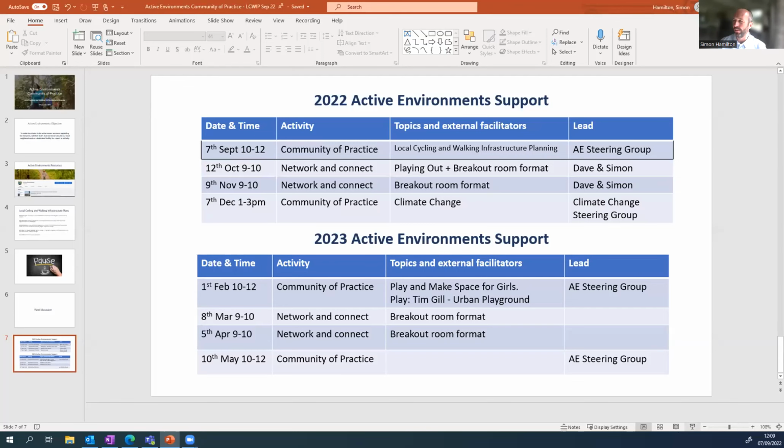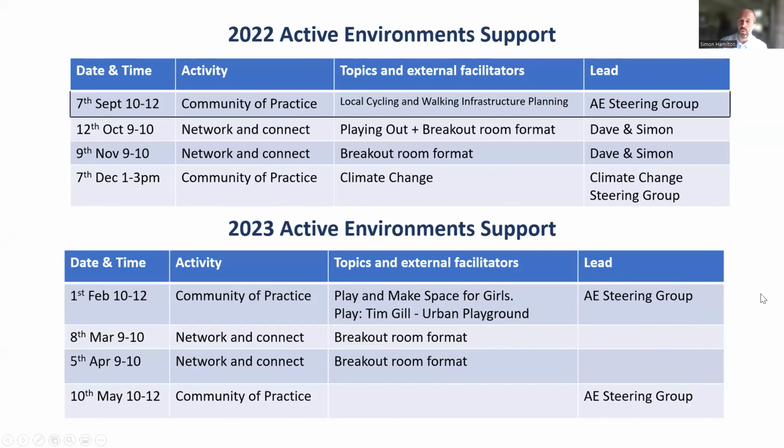Just to round off, and to ensure this is available on the recording, the support actions for the rest of this year and into next year. The steering group have started to create a programme for 2023 as well, and we're always open to ideas and suggestions on how you'd wish this network to continue to connect and learn. Our informal sessions are happening on the 12th of October and 9th of November. The October session we may extend slightly because we have a guest from Playing Out: Rosie is going to provide an overview of their work and some case study examples.